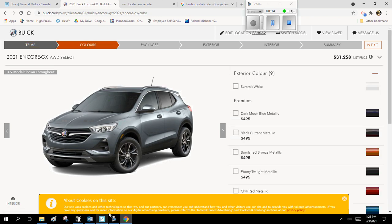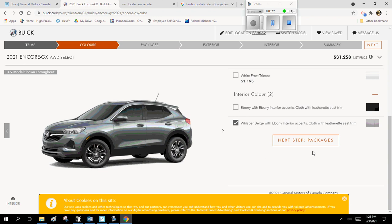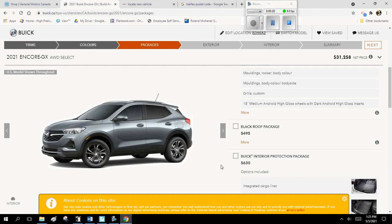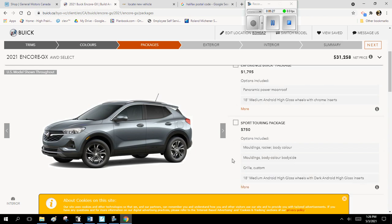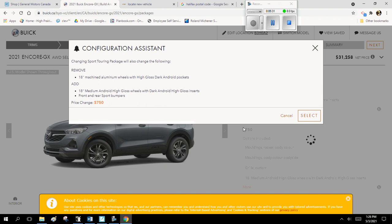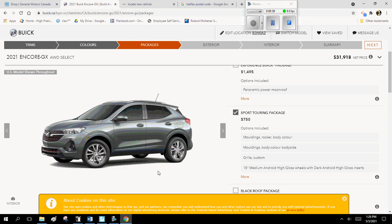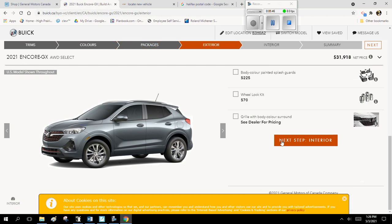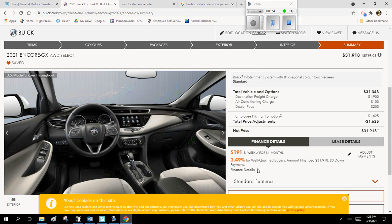And then you spend a little time choosing colors. All right, now, really don't spend a long time doing this. So, get a package if you want one. Okay, so like I said, guys, you don't have to sit here and watch me do this. You find the vehicle you want. And exterior. So what do you want? Okay, $31,918. Now I just arbitrarily chose that.